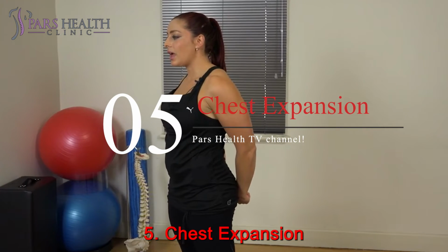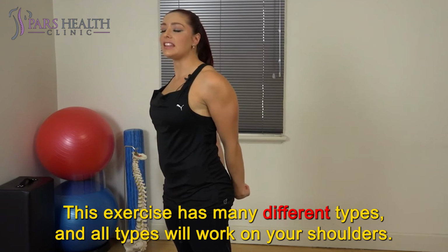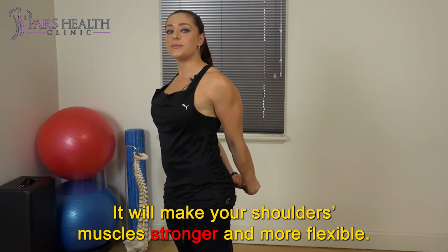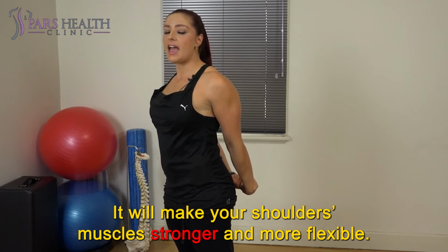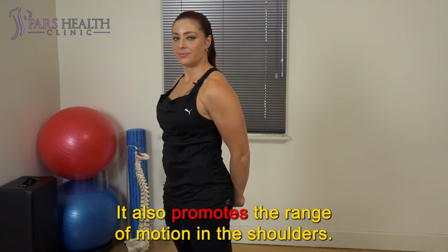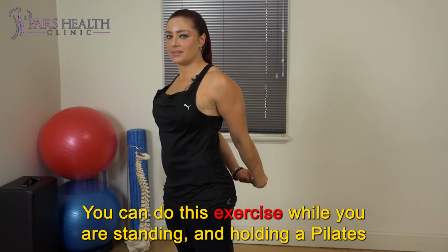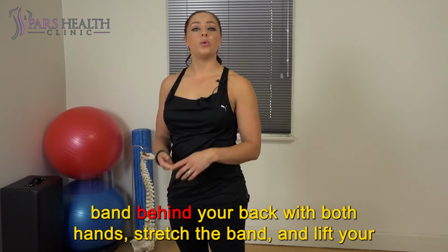Number 5. Chest expansion. This exercise has many different types, and all types will work on your shoulders. It will make your shoulder muscles stronger and more flexible. It also promotes the range of motion in the shoulders. You can do this exercise while you are standing, and holding a Pilates band behind your back with both hands.